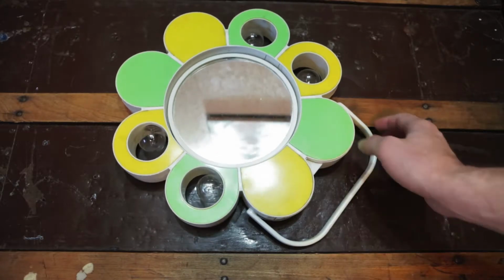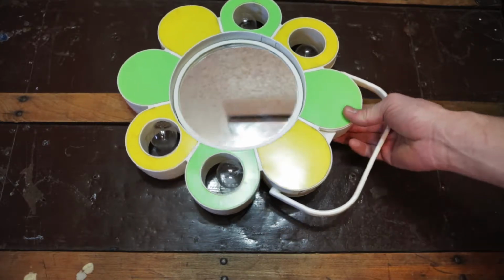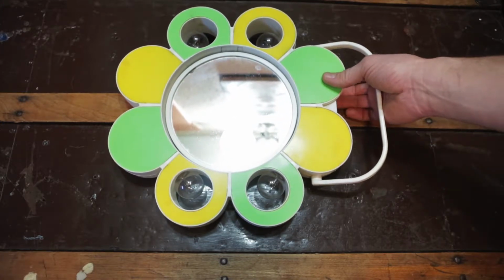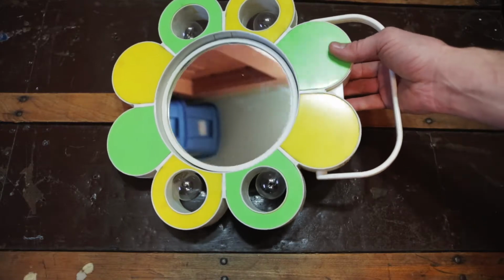Oh yeah, and the thing that's exciting about this is that the buyer messaged me after and said that they have been looking for this item for a long time and they are so excited they finally found it. So it's nice when something like that happens.